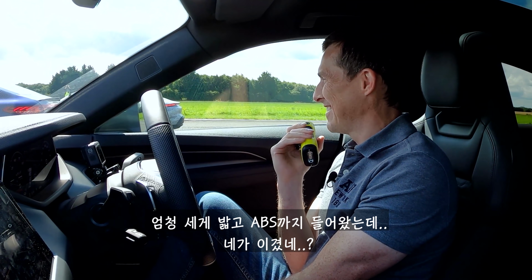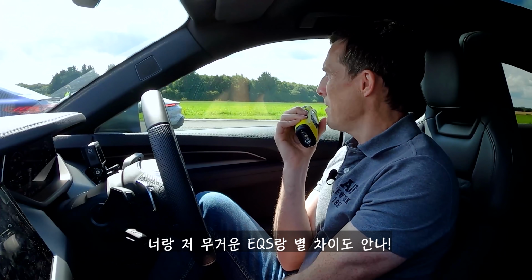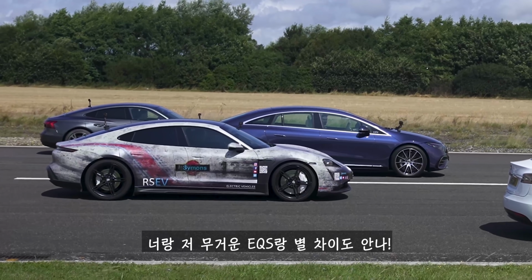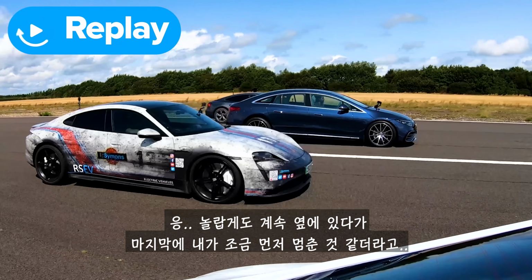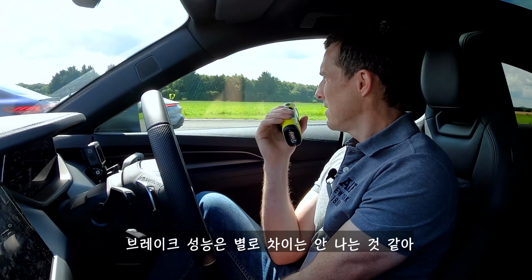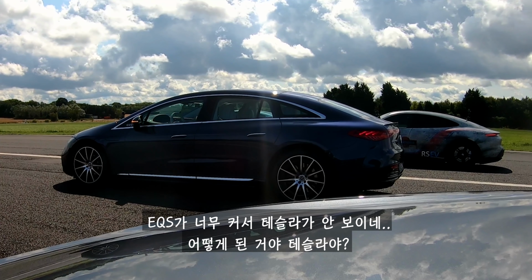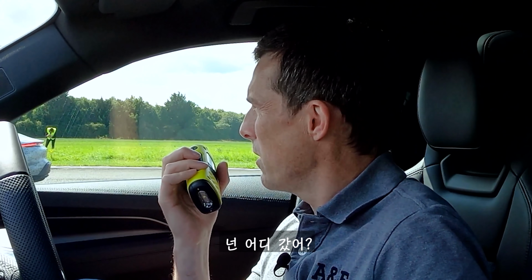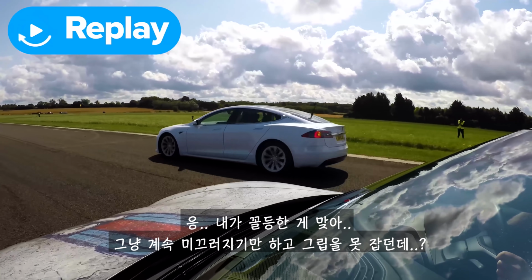It felt like a bit hard. The ABS was doing its thing, but you're behind me. And you're not really that much far ahead of the big, heavy EQS. No, I was surprised. He was pretty much there next to me the whole time, and I think only at the very end I finished quicker, so it wasn't much in it during most of the braking zone. Now, the EQS is just so huge, I can't really see where the Tesla is. What happened, Tesla? Where are you? Yeah, I did come last. It just kept sliding and couldn't get grip at all.